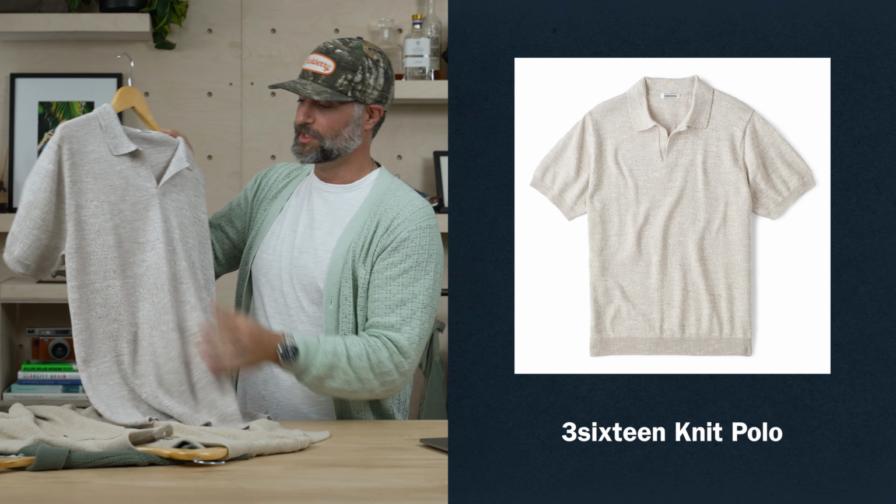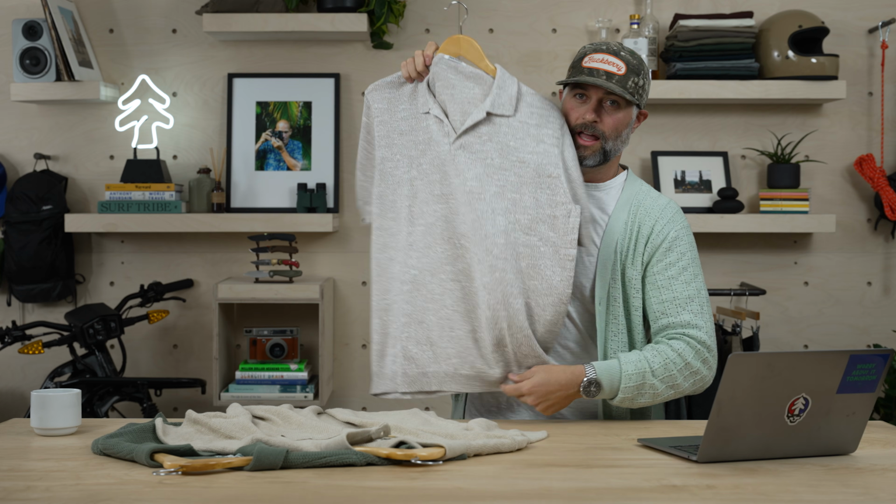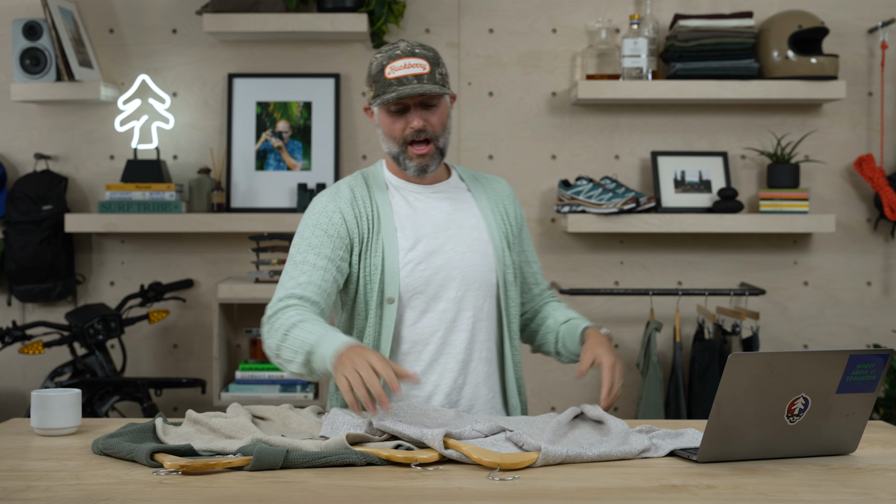I love the style. This is a 316 polo. You can see sort of the marled look. It doesn't have the button. It's a little more of a sweater crop. This thing's awesome with a pair of jeans. It also looks really good underneath a blazer.